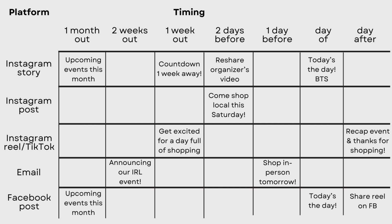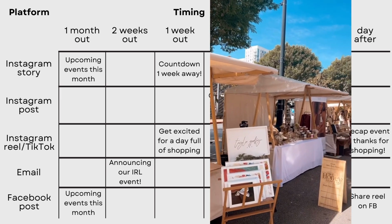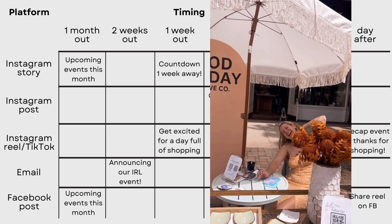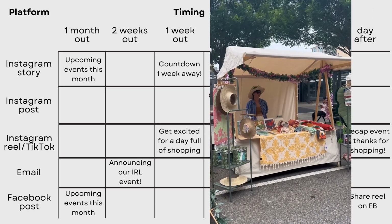From there, about 1 week out, I did another Instagram story where I was basically just counting down to the event. And I also created an Instagram reel that I was able to repurpose as a TikTok as well, where I took a bunch of clips from previous events that I had done and used them to spotlight this particular event. And I focused on clips where it looked like shoppers were having a lot of fun and some of the perks of the event.